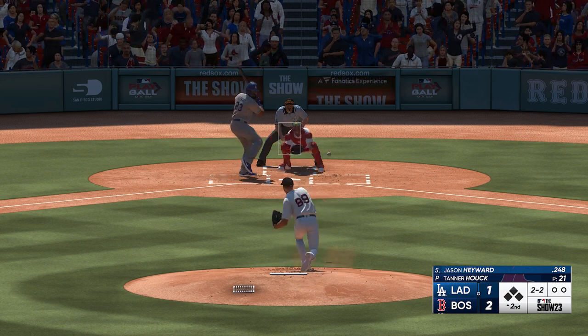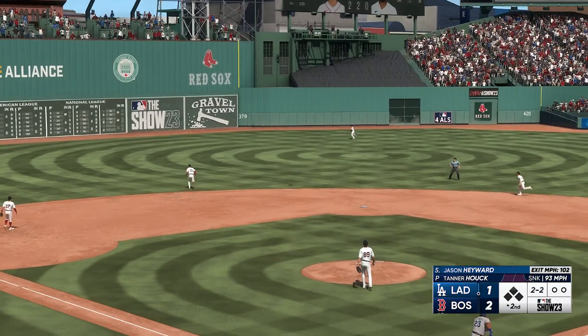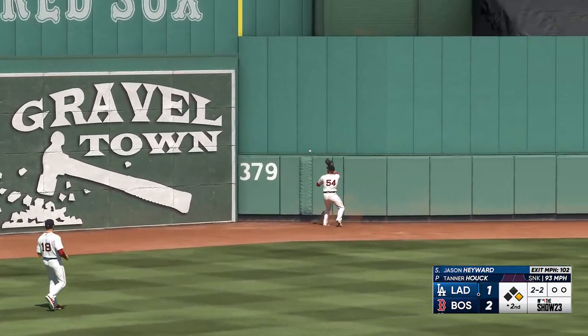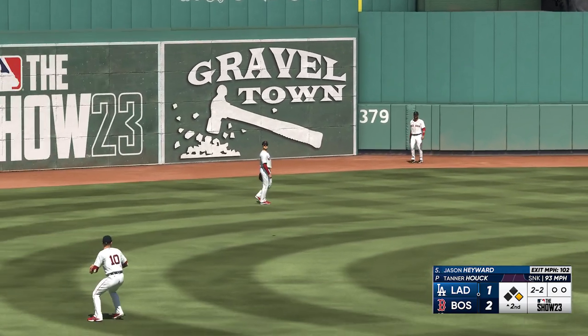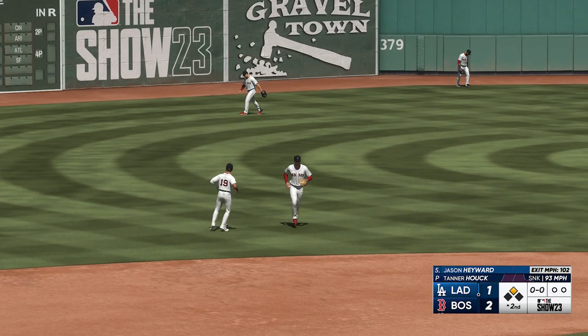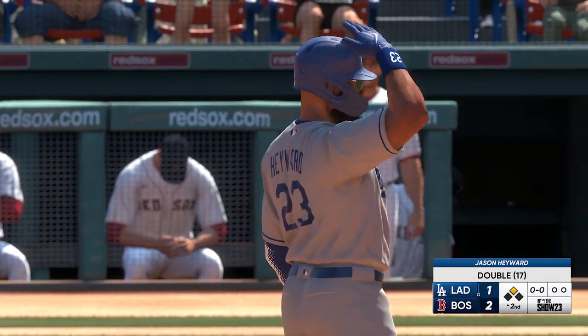Here comes a pitch. And he swings and lifts one to deep center field. Abreu going back. Back some more. It bangs off the wall. Safe at second with nobody out, and he represents the tying run. I'm sure he feels really good about that one.